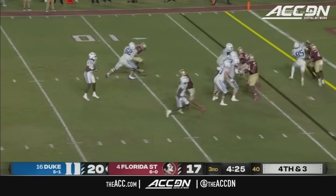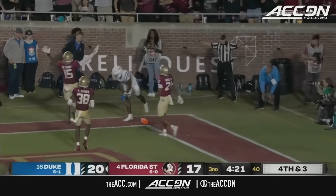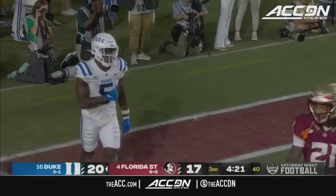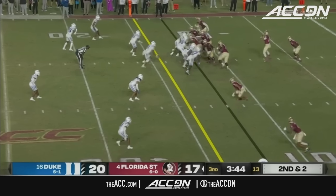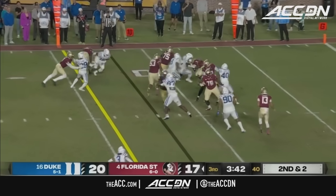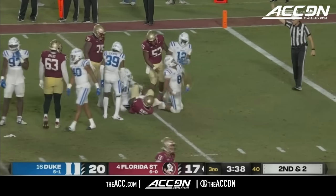Beelan will look to throw. Pressure closing in, launches to the end zone, incomplete. He had Calhoun running free along the end line, but overled him. At 97 yards here. Benson, nothing wide, swarmed and dropped for a loss.